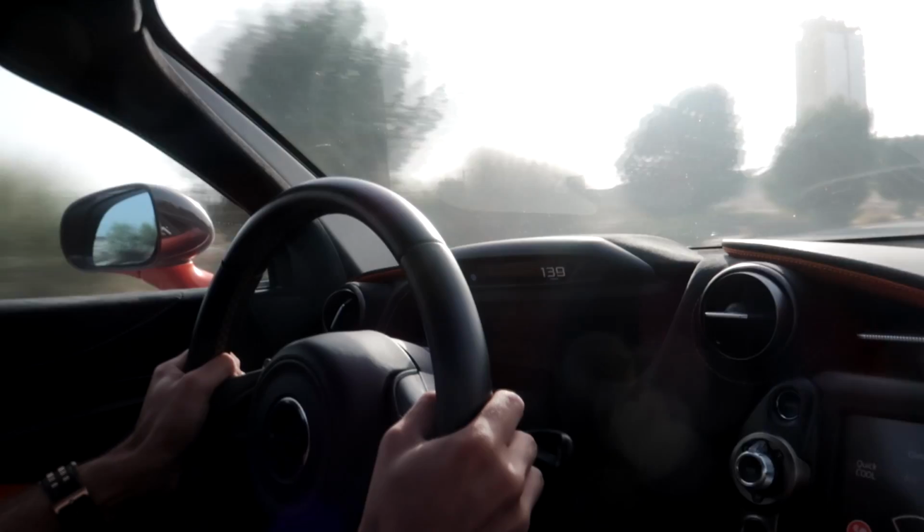Holy shit. Man, I'm a passenger and I still get scared. I've driven 20,000 on this and I still get straight scared. Sheer power, man. Straight line is too much. Nothing comes close. No supercar comes close to this.